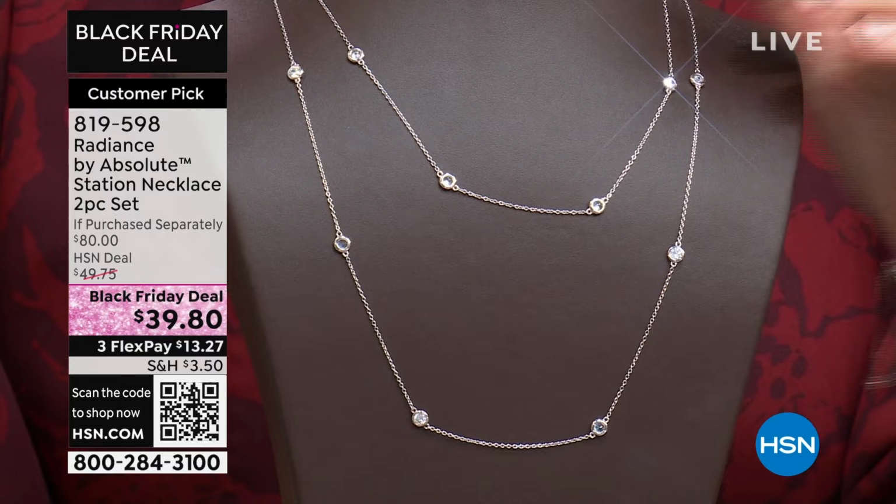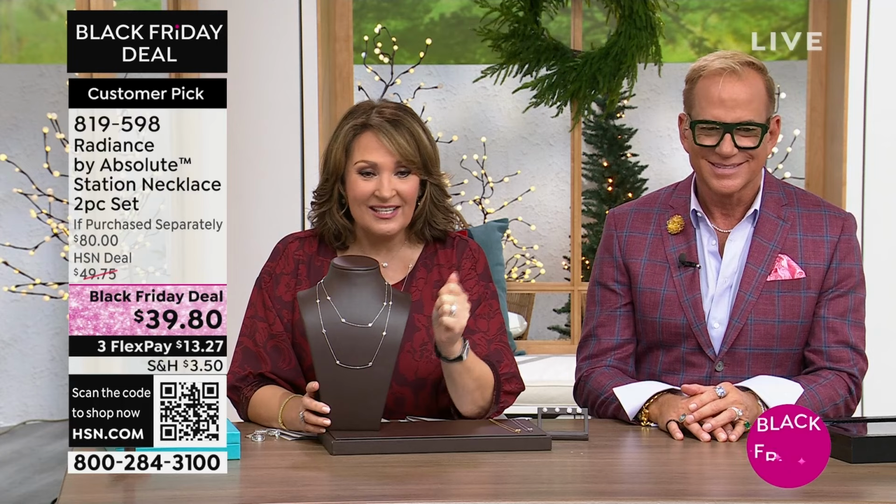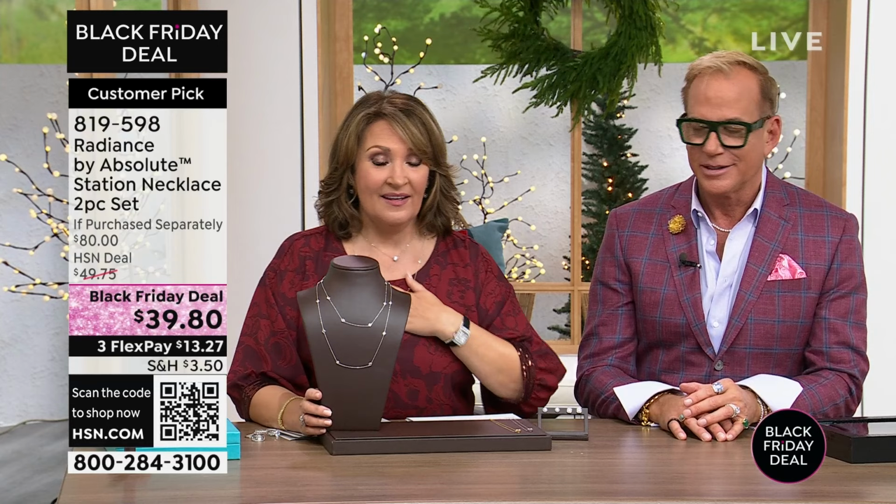$39.80, you're getting both necklaces. You get the 16-inch that drops to 18. You get the 24-inch that drops to 26. You get both necklaces, $39.80. If this were the diamonds by the yard as opposed to our radiance by the yard, they look identical. They look exactly alike. This is one of those items that I would honestly never buy in diamonds because it looks exactly the same, and it's $20 a necklace.